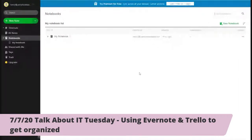So first thing, here's Evernote. When you first log into your free Evernote account, it's a little scary because it's just empty. Okay. You have this lovely little menu down the left-hand side, and that's all you have. Now, Evernote is like this virtual notebook that never runs out of pages.